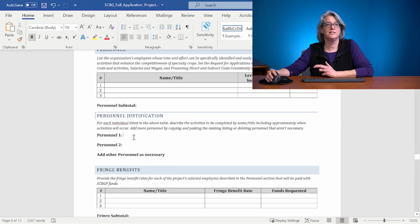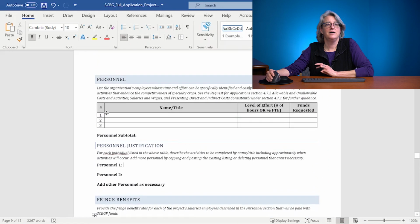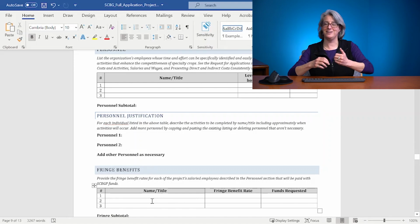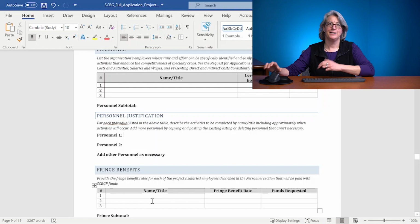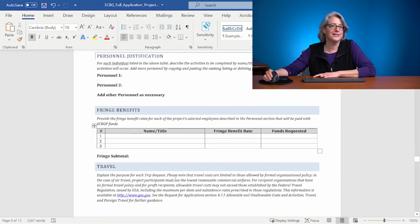And then for the justification, you need to know who it is, what are the activities, and why is that necessary to success of the project. An employee would have personnel and fringe benefits. Rule of thumb, fringe is generally 10%, what it costs the organization to manage and hire the person. Contracting is a different category. If you have questions on that, shoot me an email.